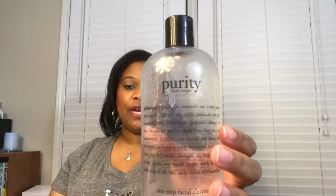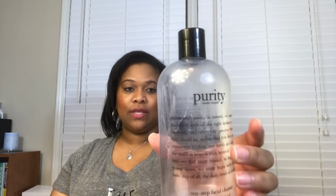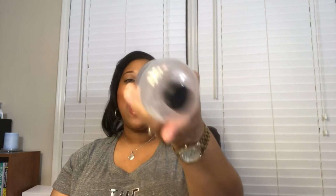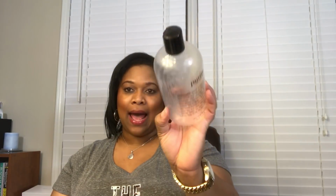The first item here is the Purity One Step Facial Cleanser. So this is your makeup remover, your cleanser, your toner all in one. I love this stuff. I go through about one of these per quarter. I travel with a small size one. This is an absolute must. I recommend this quarter after quarter after quarter, and this quarter is no different.